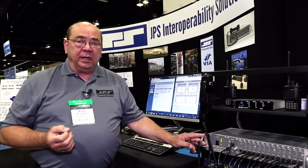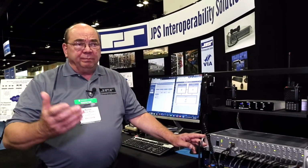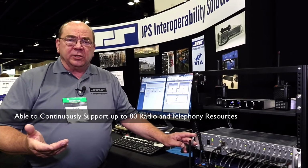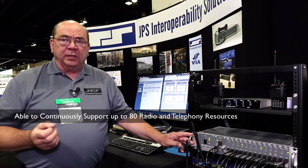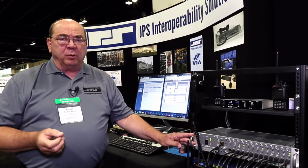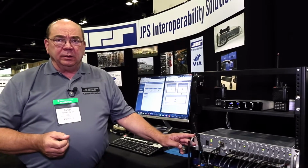It has the whole range, but what we've done by introducing this new product is we've now eliminated the analog backplane of the ACU 1000, and we now have fairly unlimited voice connections that we can do over the system. The analog backplane had a limitation of 16 cross patches at any one time. We now have upwards of about 80 available through the new technology.